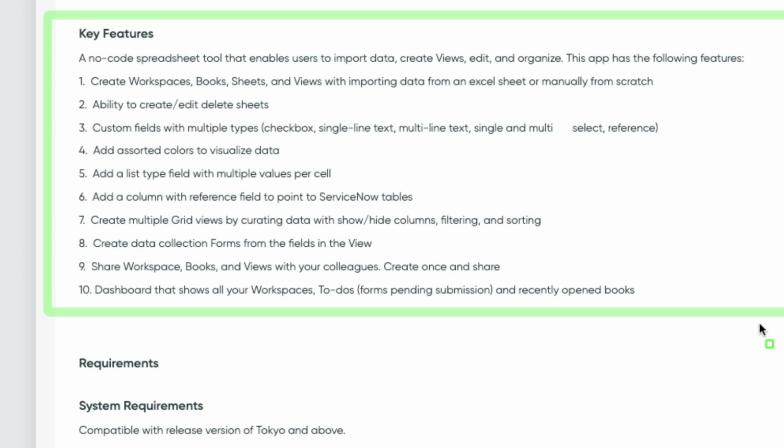Add assorted colors to visualize data. Add a list type field, multiple values per cell. Add a column with reference field to point to ServiceNow tables. Create multiple grid views by curating data with show/hide columns, filtering and sorting. Create data collection forms from the fields view. Share workspace, books, and views with your colleagues. Create once and share. Add dashboards that show all your workspaces, to-dos, forms pending submission, and recently opened books.